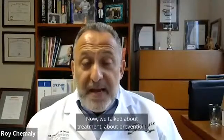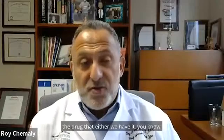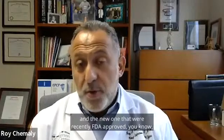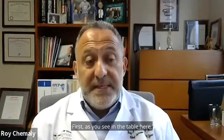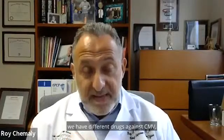Now, we talked about treatment, about prevention. So let's talk about the drugs. The drugs that we have had on the market for a long period of time, and the new ones that were recently FDA approved for CMV infection, either prevention or treatment. First, as you see in the table here, we have different drugs against CMV that have different mechanisms of action.